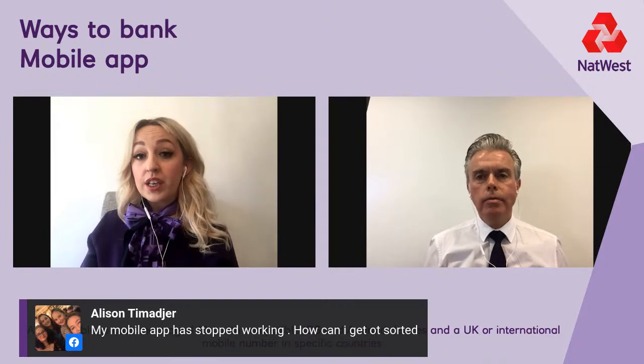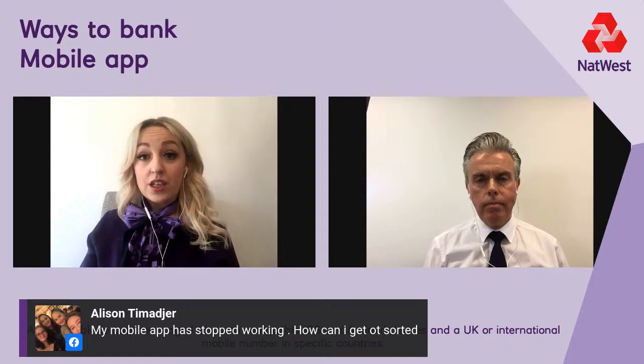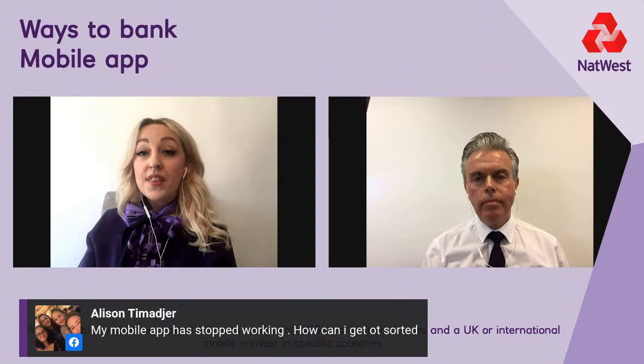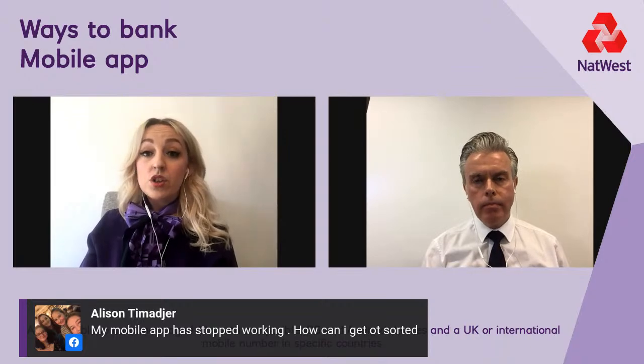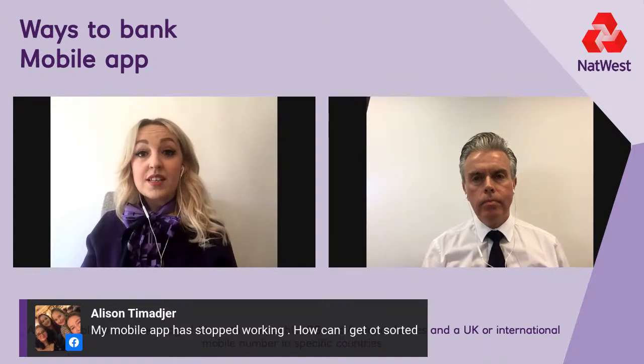So if it stopped working, the first thing I would do is make sure we've got your up-to-date UK mobile number. So just make sure we have that on file. What I would then do is check your operating system on your phone. So just make sure it's up to date. So you go into your settings and under general, check what version you're using at the moment. And if it does need a software update, then do so. And I would just check that the mobile app itself is the up-to-date version as well through your app store.